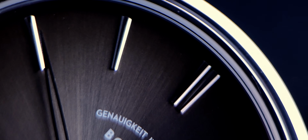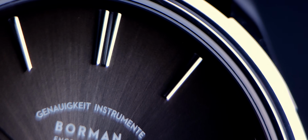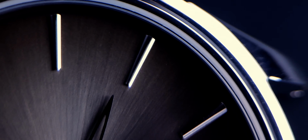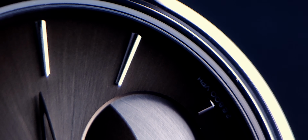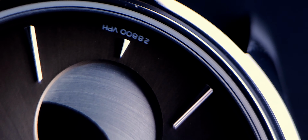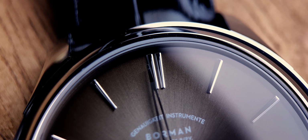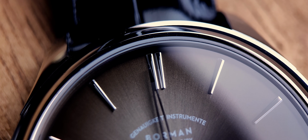And once you've pulled yourself away from the mesmerizing shine of the fume dial, you begin to notice the truly mirror-polished, round hour markers set perfectly in the dial of the watch. But now you must be wondering what's so impressive about those. Well, first of all, I can virtually see no pieces of dirt or marks on the markers themselves.